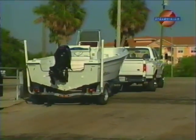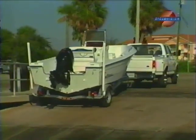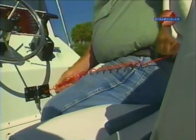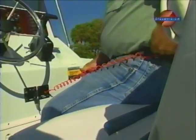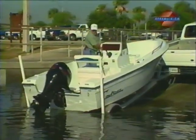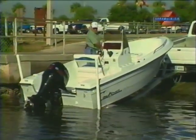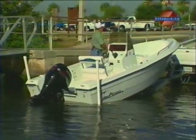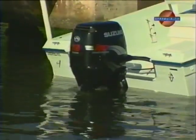If you're uncomfortable backing up a trailer, a crowded launch ramp is no place for a rookie to be practicing. If you've got a boat driver, make sure he's got the safety lanyard attached and all systems are a go. Back the boat slowly into the water, deep enough to just barely float the boat off the trailer. Note, keep in mind just how deep the trailer was to aid in reloading the boat. Lower the engine and start her up.